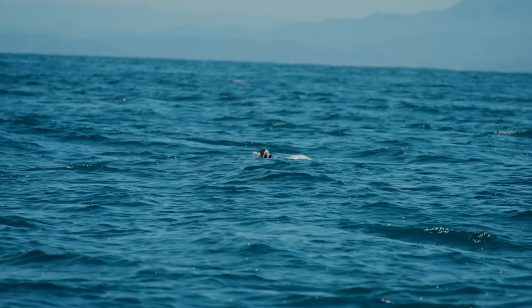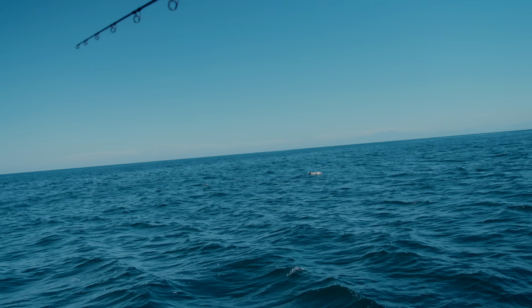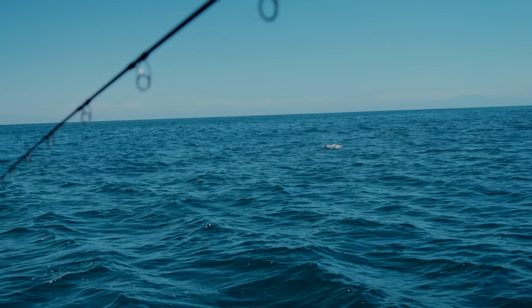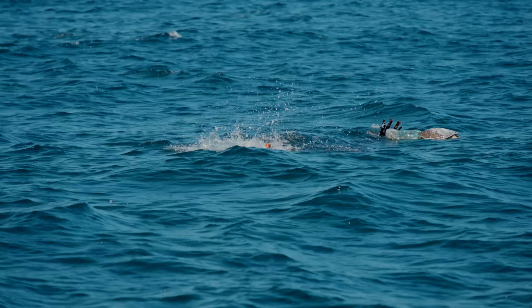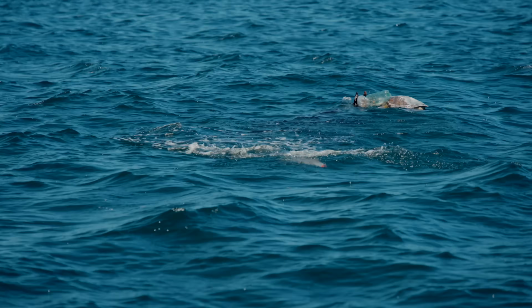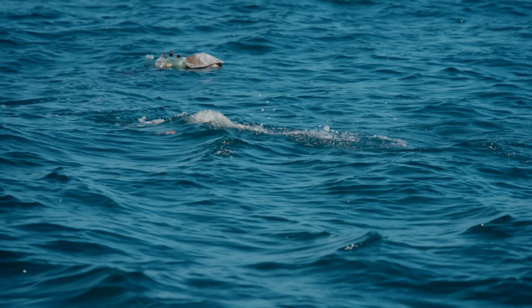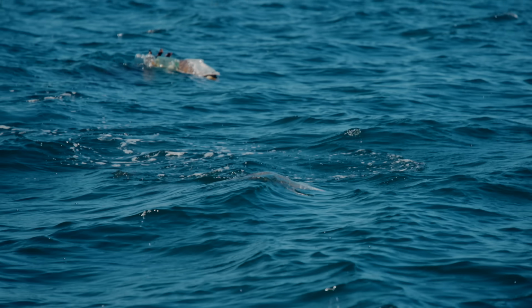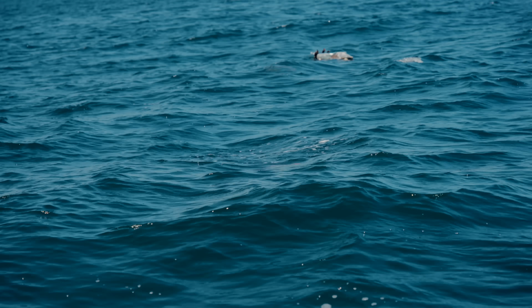No. Exploded. That's sad, huh? Oh, there's something on it. What was that? What was it? No, not Mahi Mahi. It's a triple tail. What? Are you kidding me? It's a big one. Oh my gosh. It's a giant. That is so cool, guys.